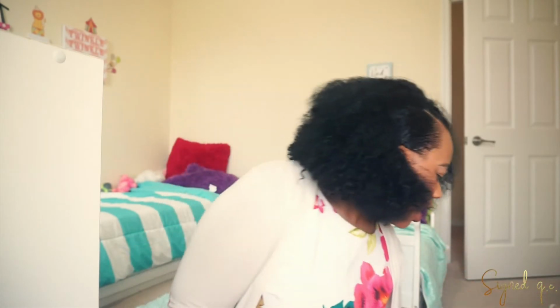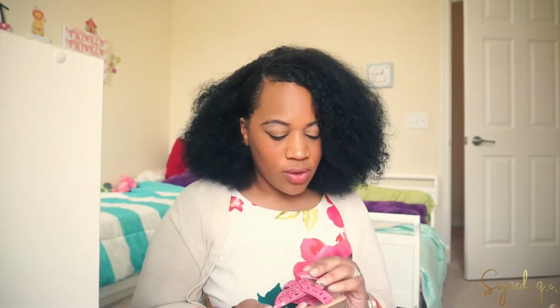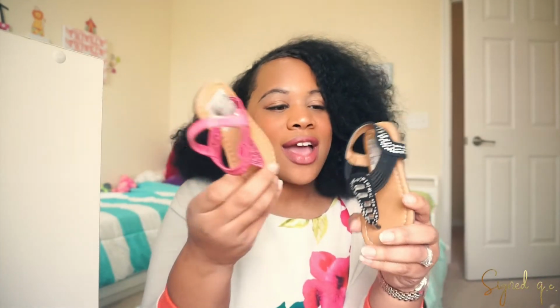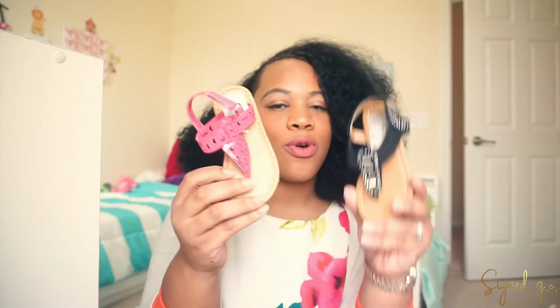One last thing that I forgot to show you guys was the spring shoes that I got her, and I wanted to show you really quickly. She has already started wearing this pair, but they still look new. Anyways, I got this pair from Ross. These were actually $4.99, so I thought these were really cute. I also got this pair from Ross, the black pair. These ones don't have Velcro, they just pull on, so I like these ones a little bit better. And I also got her these.